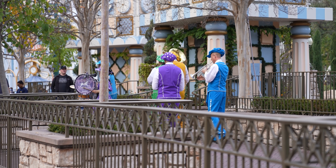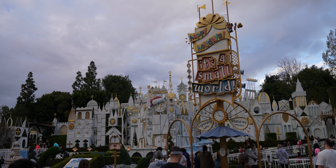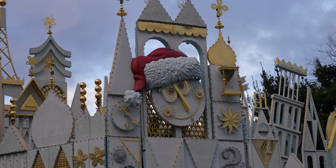That was super cool. I've never seen that before. Now we don't have to go on Small World, right? No, we're still going on Small World. Get out of here. We're right here.